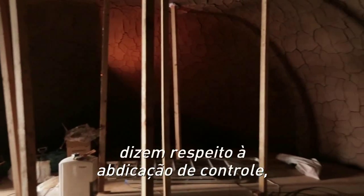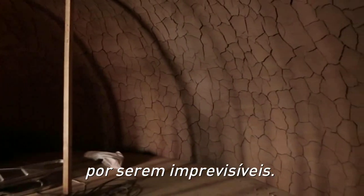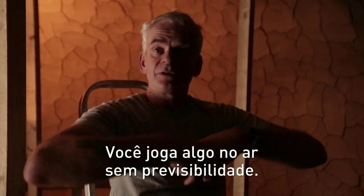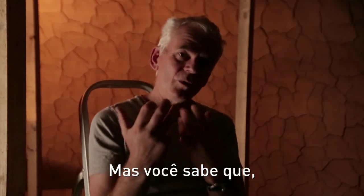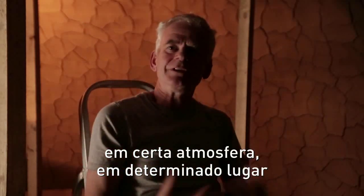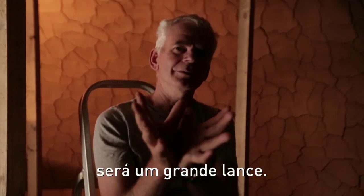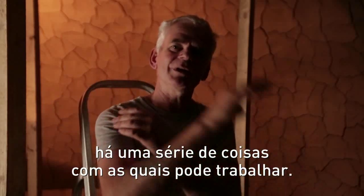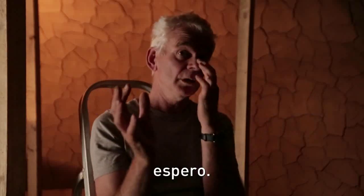Cracks essentially are about the abdication of control, because you can't predict the crack. That's why I make them. They're like throws: you throw something into the air and there's an unpredictability about that, but you know that if you throw something in a certain way, in a certain light, in a certain atmosphere, in a certain place, at a certain time, it will be a great throw. So whilst you can't control it, there are some things you can work with. You make the right circumstances, and this is what I've done here, I hope.